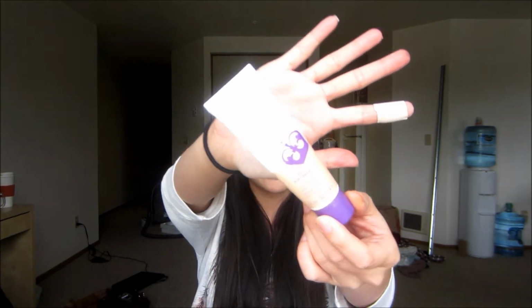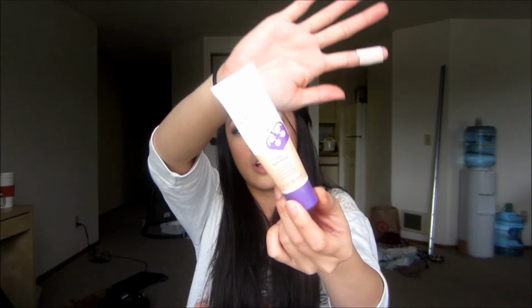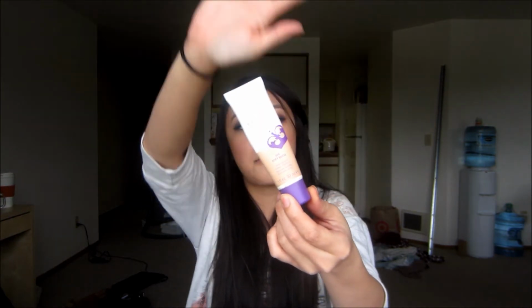So yeah. The next item that I've been loving is the Rimmel Stay Matte Liquid Mousse Foundation. And this is in a soft beige. Pros and cons about this product: it covers. It has great coverage, but the consistency is really thick and you can feel it on your skin. It's not lightweight as it said.